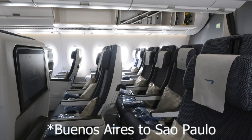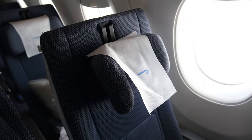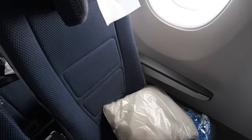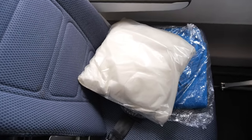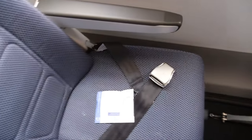And there's a picture of the cabin because I accidentally deleted the footage when I usually walk in the cabin to show you the cabin from my point of view. So I apologize for that. You were left with a pillow and a blanket out here. This is about a 2 hour and 25 minute flight from Buenos Aires to Sao Paulo.